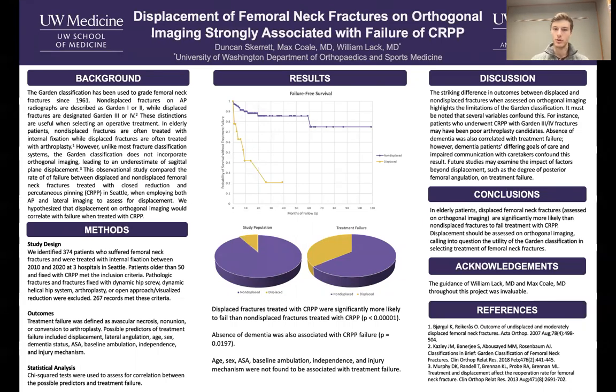In the middle, you can see the results. Non-displaced fractures are in purple in both the survival curve and the pie charts, and displaced fractures are in gold. So you can see in that bottom right pie chart, displaced fractures were overrepresented amongst the fractures that failed treatment. And you can also see that downward trend of the displaced fractures on the survival chart. What this appears to show is that displaced fractures are failing early and often. And in fact, the chi-squared test bore this out and found that displaced fractures treated with CRPP were significantly more likely to fail than non-displaced fractures treated with CRPP.